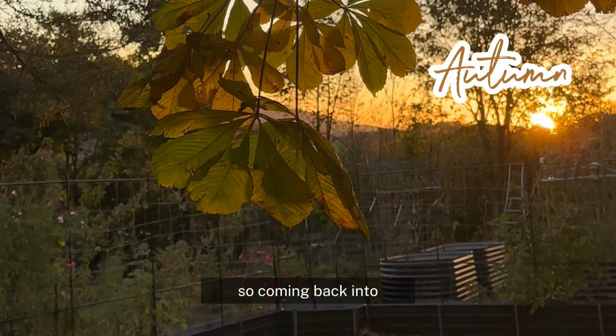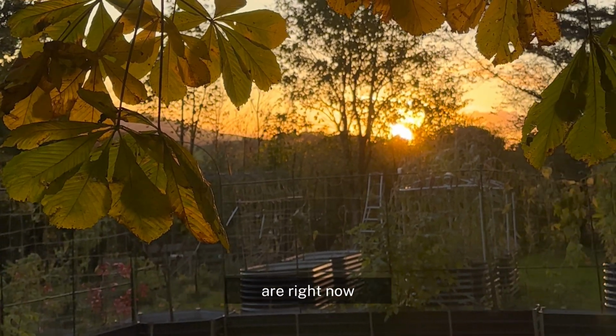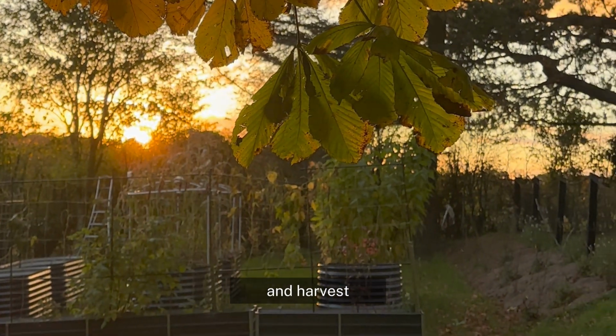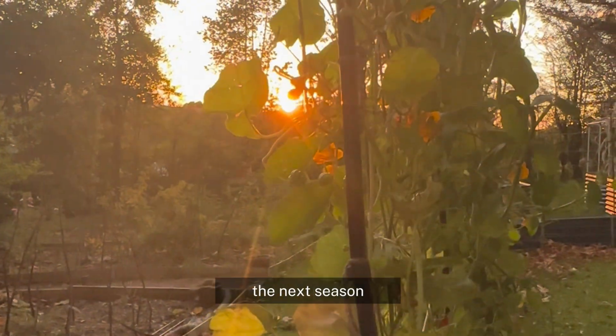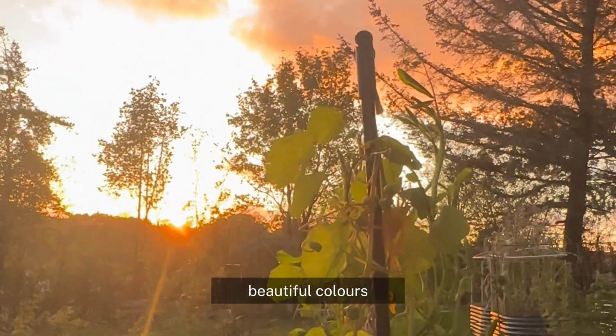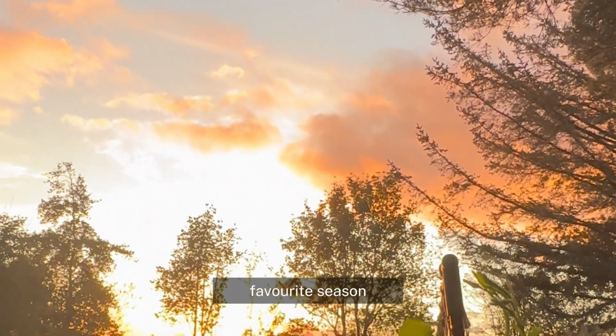So coming back into our autumn now, so right where we are right now, we are starting to pack up and harvest and look towards the next season. Beautiful sunsets, beautiful colours in autumn. It's definitely my favourite season.